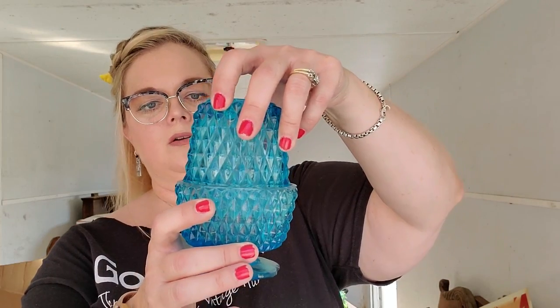This one, now this one I probably will sell. It's not marked Fenton, but it's a blue one. And fairy lights are very pretty. When you put a candle on the inside, and then you put the dome on, they just radiate, and they're pretty in your room. So I don't know. I may keep these. They're pristine. Neither one of them has any flaws. So I'll have to see. I might take them home and keep them for a little while, and then sell them.